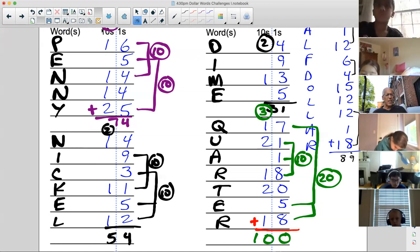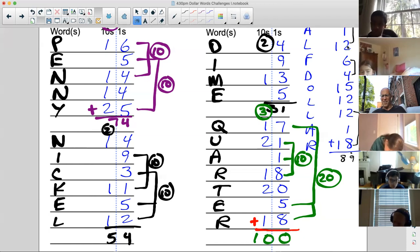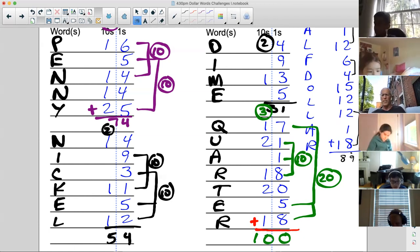Who got solutions for any of the other coins? Penny, what'd you get? Got solutions for all of them except nickel. So what'd you get for penny? For penny, I got 32. And while she's looking for it, who can tell me, Isabella, did you get any? What do you want to share? Please unmute yourself. For a second, I thought that 74 was one, but then I realized it wasn't. But 74 is one. Which one is 74? Penny. That's right.